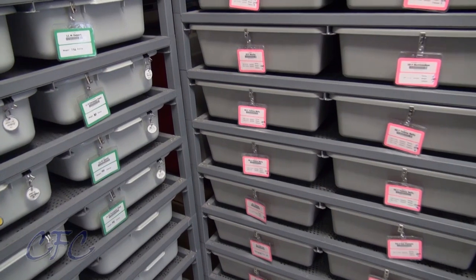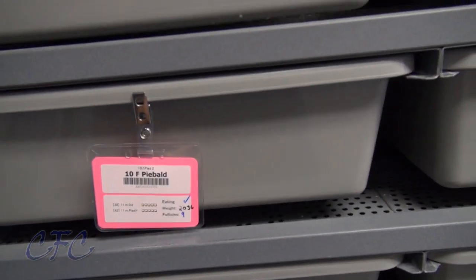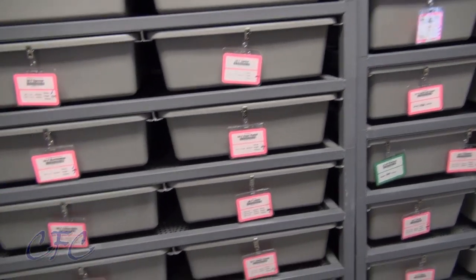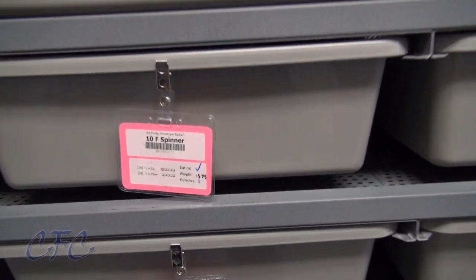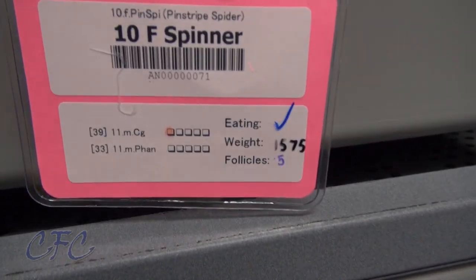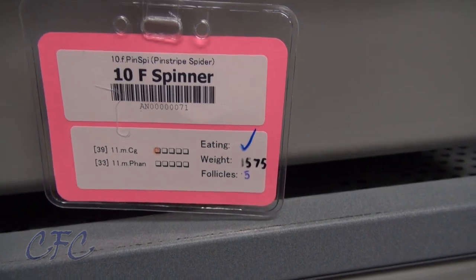As far as the whole breeding stuff, I have some things I'm not going to show you because I've got some world first plans, but I keep everything on my cards. For the adult females, I have the males and I mark when they copulate.